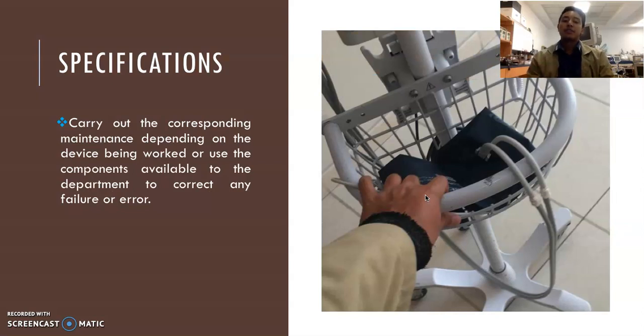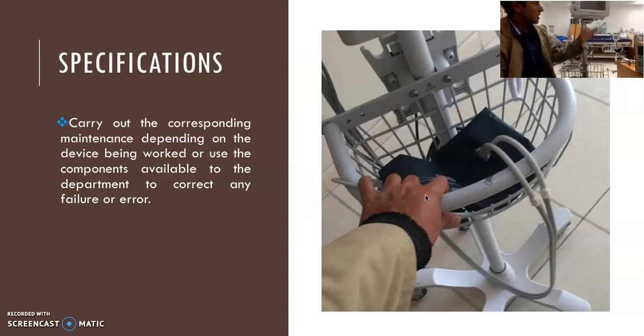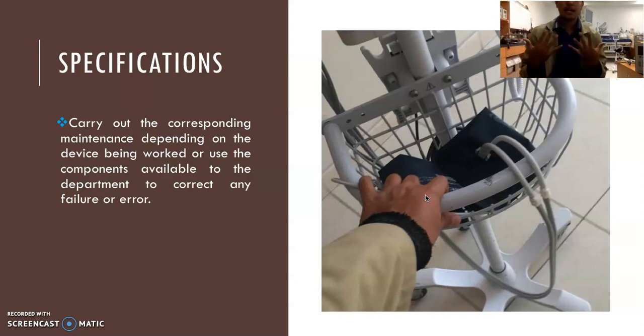Then we carry out the corresponding maintenance depending on the device, using components available to the department to correct any failure or error. You can see there a vital signs monitor. I have one here, from the brand Philips. Now we check the control number that is stuck right here, and we always write what has to be done, if it has cables or not, and any specifications that we need to work on that device.